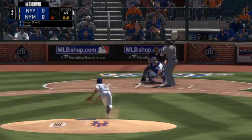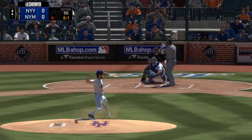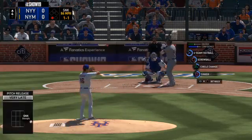Now batting, third baseman. Sinker to open the at-bat in there for strike one. A ball and a strike.